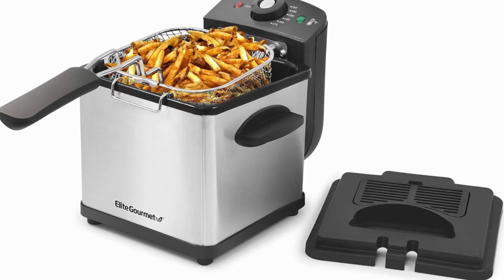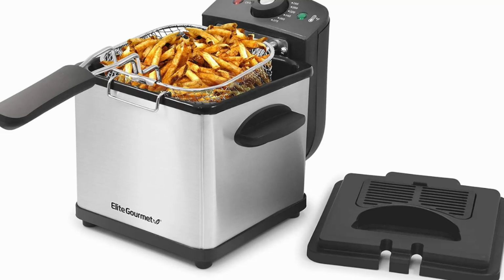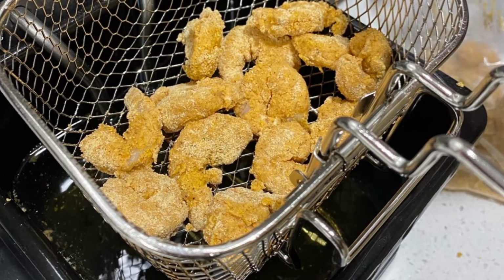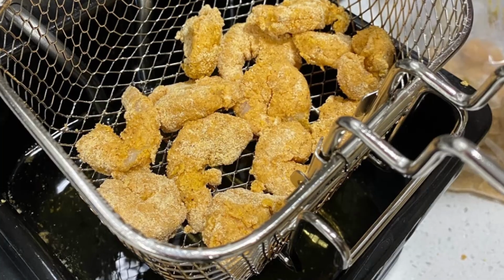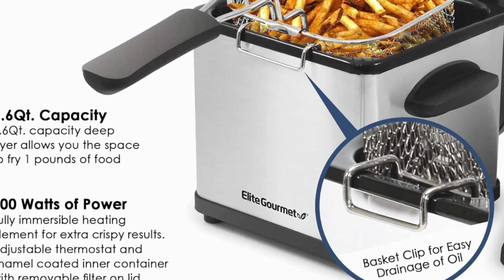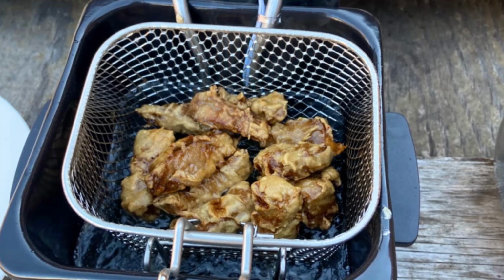Cons: limited capacity: the 1.6 quart oil capacity may be insufficient for larger families or those who cook in large batches. Basic features: lacks advanced features like digital controls or preset cooking functions. Final verdict: a compact powerhouse for your kitchen.